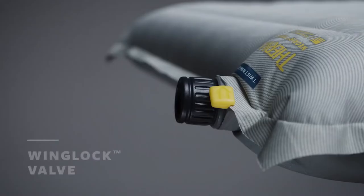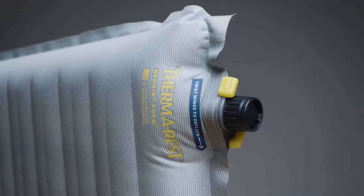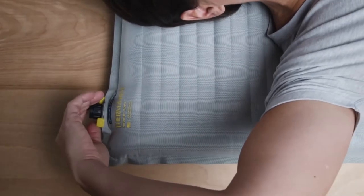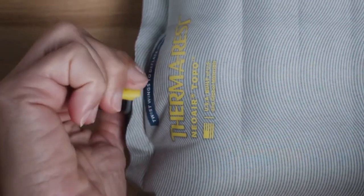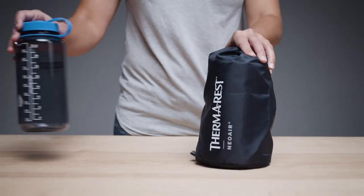The Topo features our wing lock valve to make inflation and deflation a breeze. Inflation is 3 times faster thanks to a larger opening and one-way check valve. When it's time to deflate or bleed air to your desired level of support, a simple twist of the wings allows air to escape. When it's time to break camp, the pad easily fits into the included stuff sack, packing down small for your backcountry adventures.